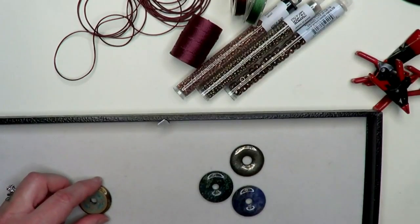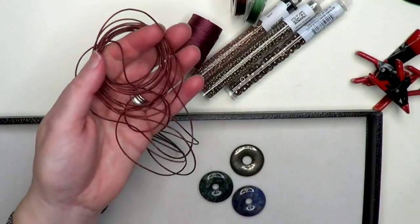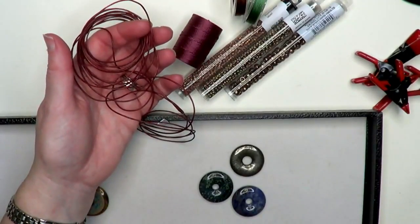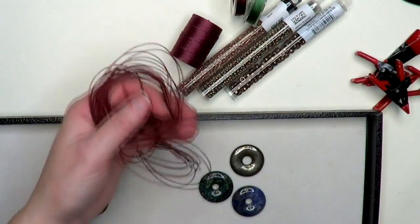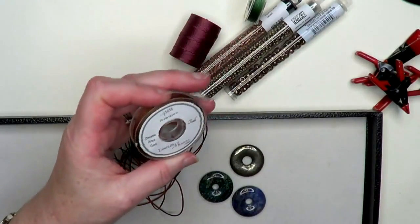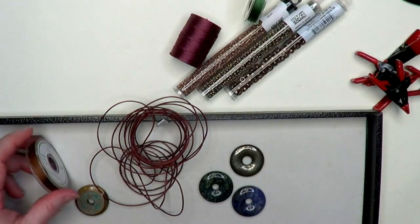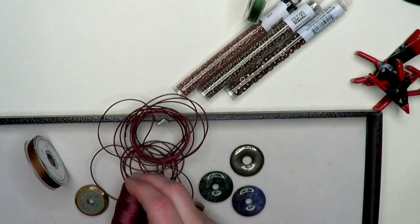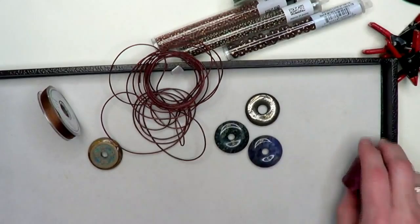And I'm going to grab this 0.5 millimeter distressed mahogany. And I think I'm gonna match it up with this teak 4 millimeter Chinese knotting cord. Maybe the teak will look good. Or I could match it up with something else, maybe I'll bring that in later. But this is what I'm gonna start with.